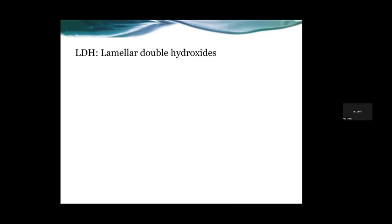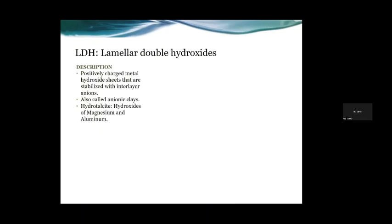What are those layered double hydroxides? They are positively charged metal hydroxide sheets that are stabilized with interlayer anions, also called anionic clays because the interlayer charge is negative. Among these layered double hydroxides, you find hydrotalcite, which is a hydroxide of magnesium and aluminum. There are many uses of these compounds, such as energy storage, catalysis, controlled release, and contaminant adsorption.